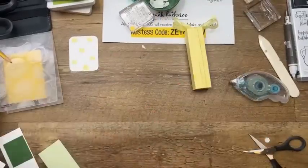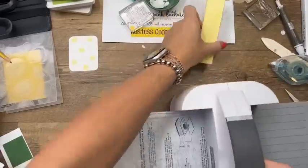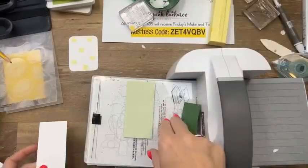You know, I was really sad that So Saffron left us. I really love So Saffron, but I have forgiven Stampin' Up! because Lemon Lolly is a great color.